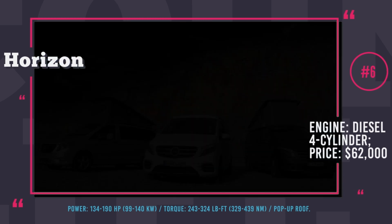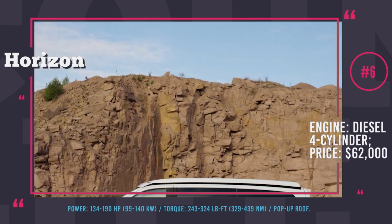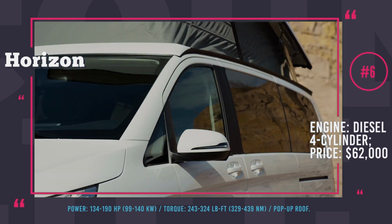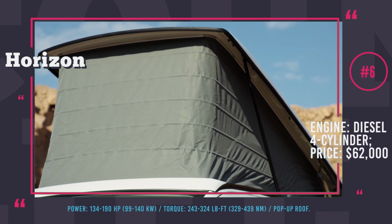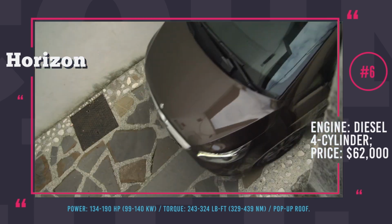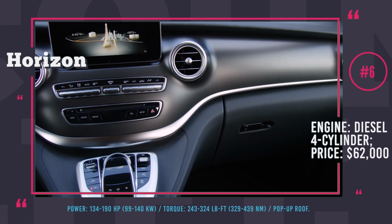This newest member of the Marco Polo family is a stylish travel companion for those craving more active leisure. The Horizon is a mid-price range vehicle in the series. It starts from $62,000 and is more accommodating and comfortable than Activity, but less luxurious and equipped than the original Marco Polo. The van features a transformer interior with a 3-seater bench in the rear and enough storage space to hold everything you need in a trip.